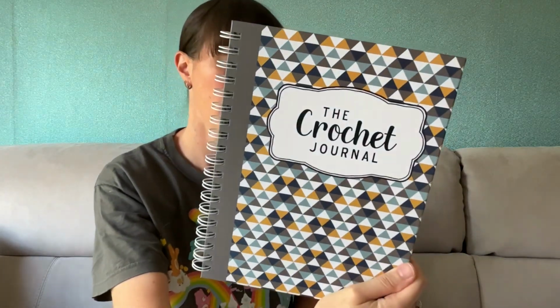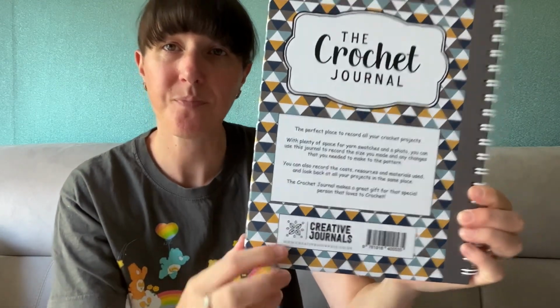The last thing that arrived, I actually ordered while on holiday because they had 25% off. It's called the Crochet Journal. This is from a company called Creative Journals. You can see on the back there.